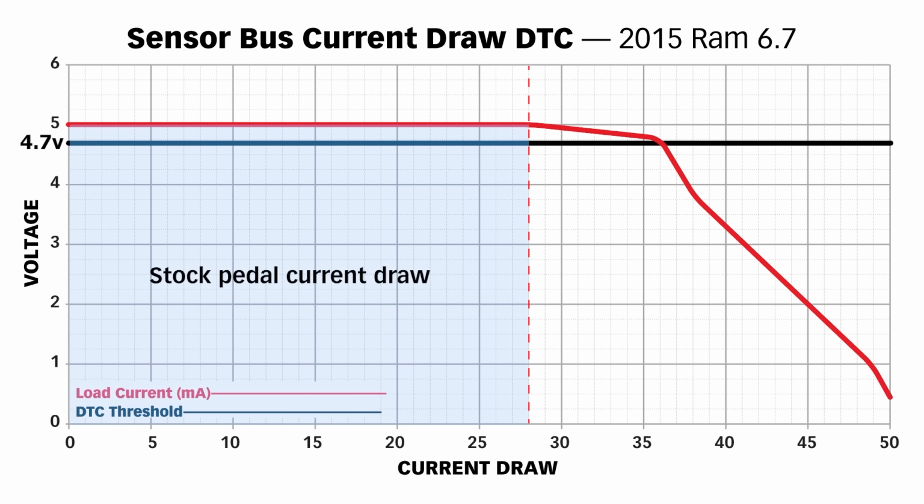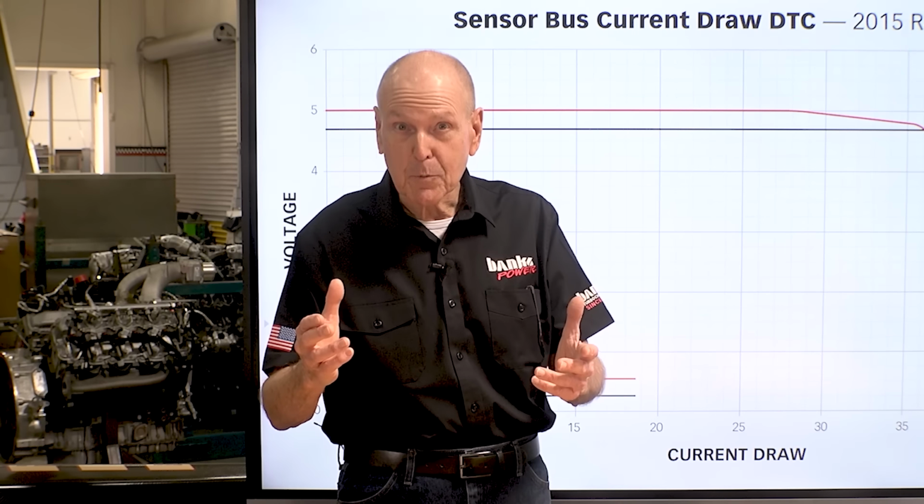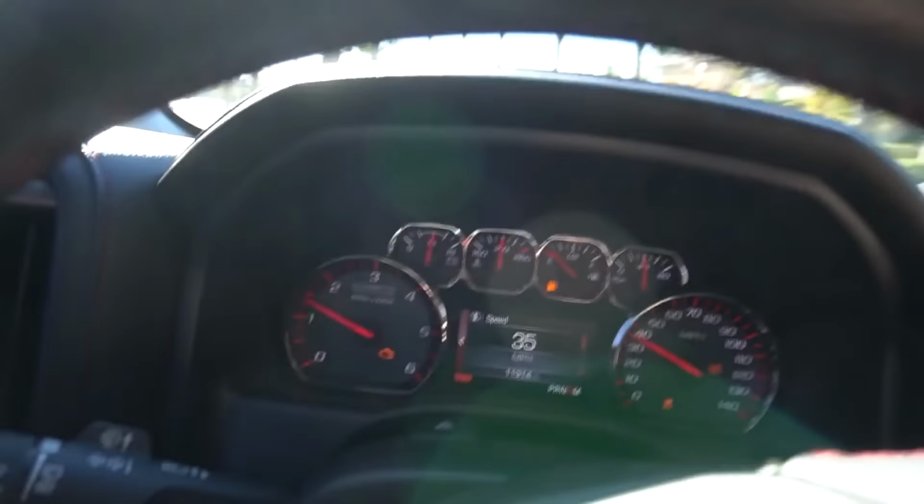Remember I said you're using most of this just to run the stock pedal circuit. When you get out to about 28 milliamps current draw, notice the voltage starts dropping at that point. When you get to 36 milliamps, that's it. You're done. No pedal. You're on the side of the road. The pedal circuit is not designed to power more modules. Apparently, some of our competitors have a problem with this.